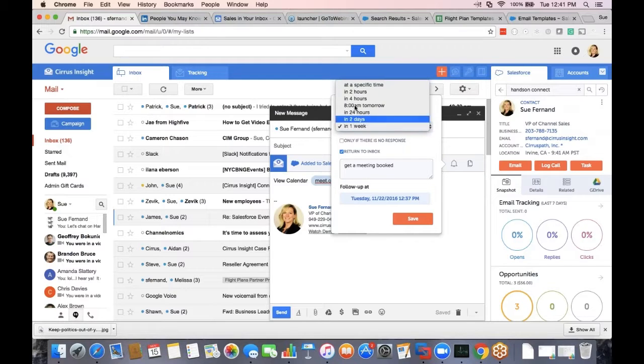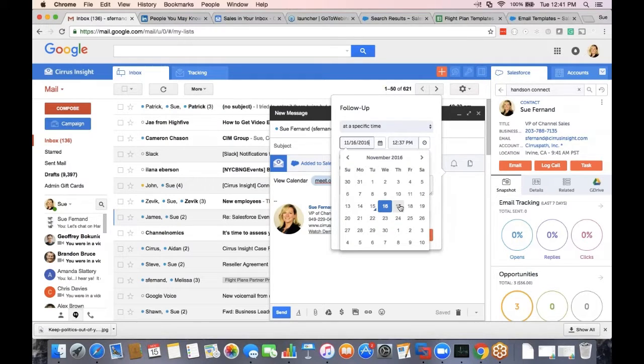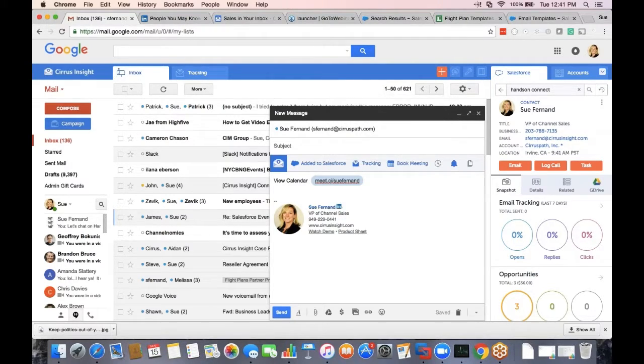And then I can choose either these parameters or a specific time. So maybe I want to follow up tomorrow morning or Thursday morning, and I can just hit save. That's going to create that task, and it's going to send me an email reminding me to follow up with this email. So now I know why I'm following up, and it makes it super easy for me to stay on top of that correspondence.